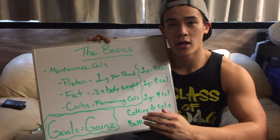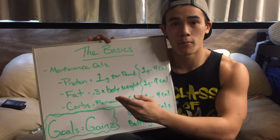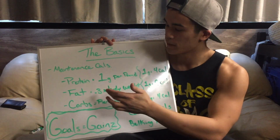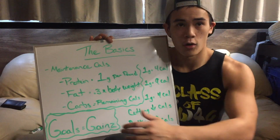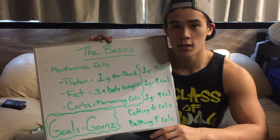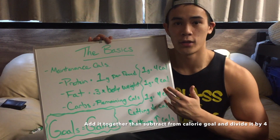Now we're going to talk about how to find your macronutrients. We're going to start off with protein. Your body only needs 1 gram per pound, so you just take your body weight and that's the amount of grams of protein you need. I'll go more in depth in the example I'm going to give you. For fat, what worked for me is 0.3 times your body weight. To find your remaining calories for carbs, you take those two numbers, add them together, subtract from your total, and divide by 4, because for carbs, 1 gram is 4 calories.